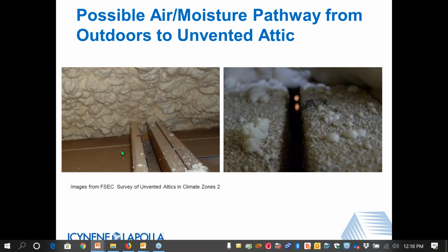Here's a picture here on the left of an application. Here you see the foam coming against the drywall ceiling, and it's going around the framing. When they turned the lights off in this attic, they could see between the framing some daylight from outside. Now, it's not a big hole, obviously, but the idea is there that it's not a very obvious situation, hard to see any kind of issues here, but under the right conditions, if you will, wind blowing on that side of the building, moist air could end up in the attic.